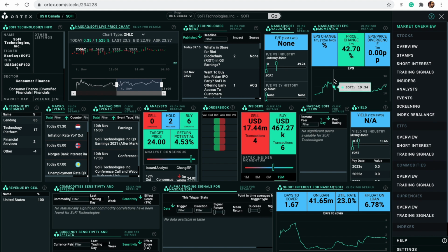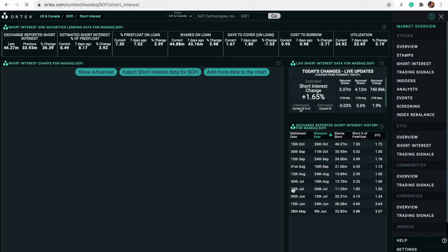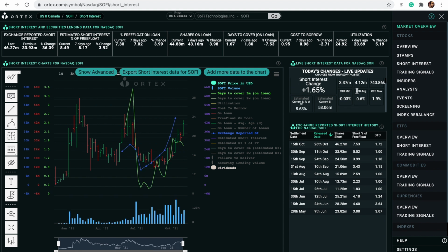But Ortex at the moment, look at this price change last month, the rolling month, 42.7% up. So again, congratulations. I hope you're feeling loose and light and happy with these gains. On the short side of things, shorts coming up a smidge today, still just 8.63% of the free float being shorted per Ortex estimates. Days to cover still coming down, cost to borrow and utilization quite low. So nothing really concerning on the short interest side of things as far as I'm concerned. So pretty happy with that at the moment.